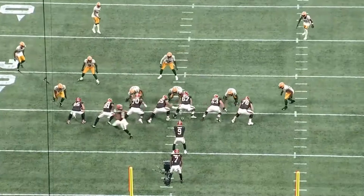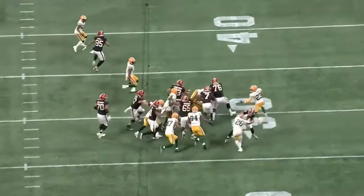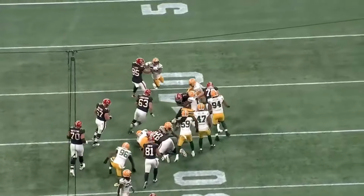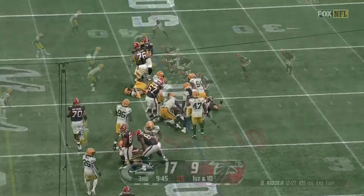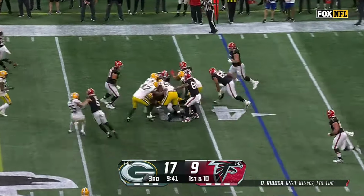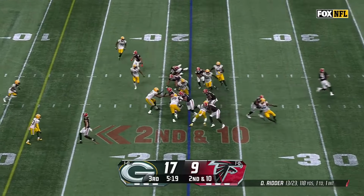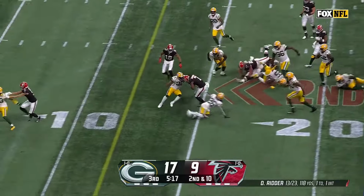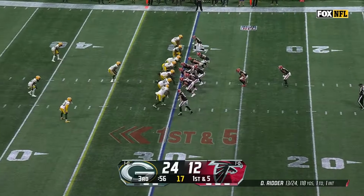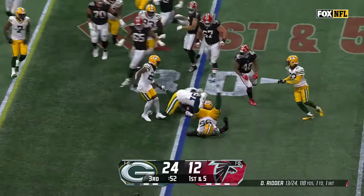So now Ridder and the Falcons go back to work from their 25-yard line. The handoff, Robinson. Wow. And Bijan able to pick up a first down from the 38. First down, Robinson again. From the Green Bay 22. Here's Robinson. Uh-oh. And Robinson takes it off. Not messing around, having six defensive linemen to cut up this run.